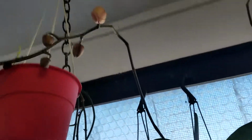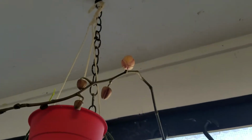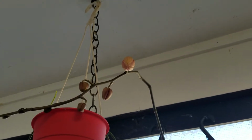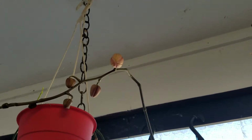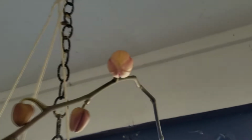Okay, I am also excited about this Phalaenopsis. Chris bought me this last year as one of those just because gifts. It's a pale pink. He picked it out. It was just a surprise. He brought it home. But that bud is huge. This is going to be a big flower.